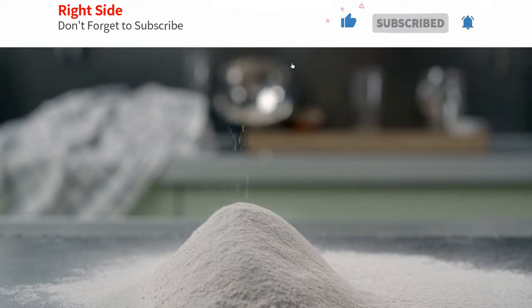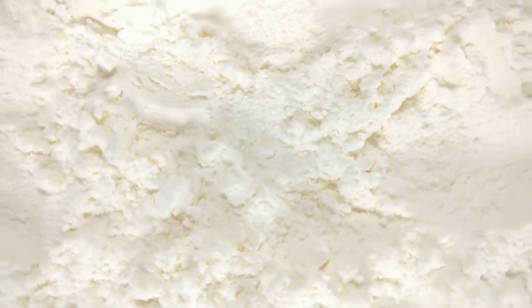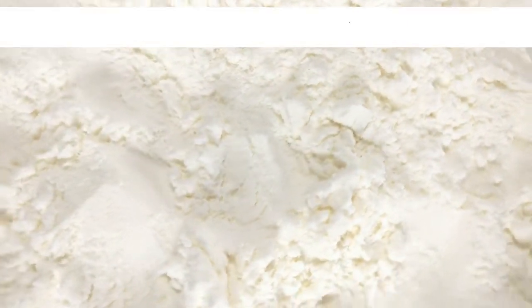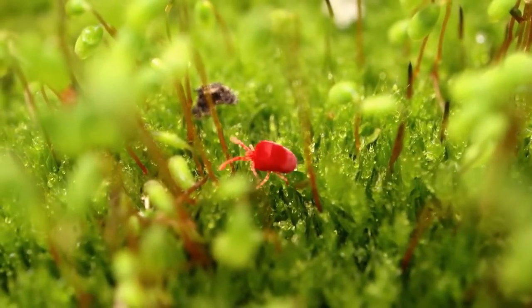Sprinkle diatomaceous earth around your yard and in any chigger-prone location. Tall grass, weeds, and briars need attention. Diatomaceous earth causes dehydration in chiggers. The sharp granules may help keep chiggers away.